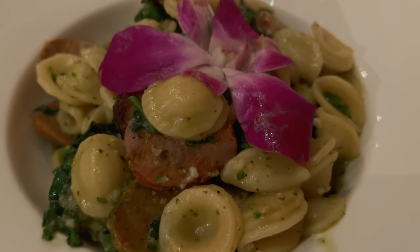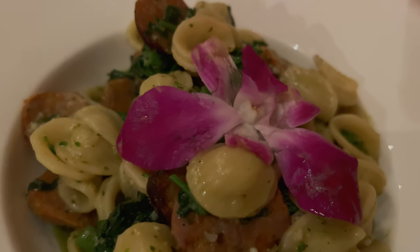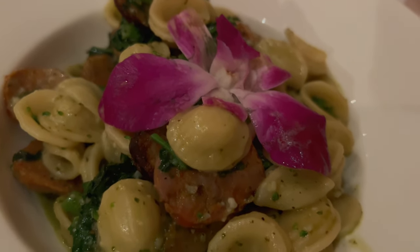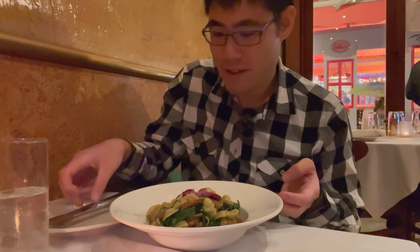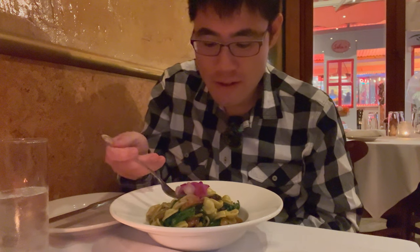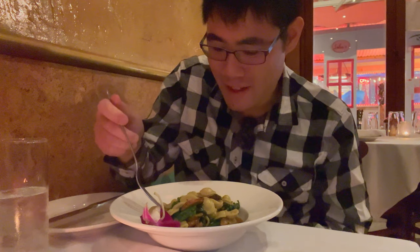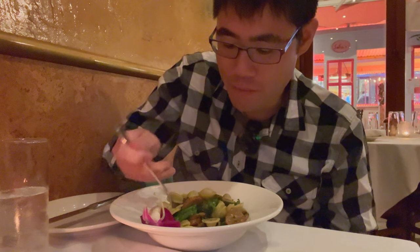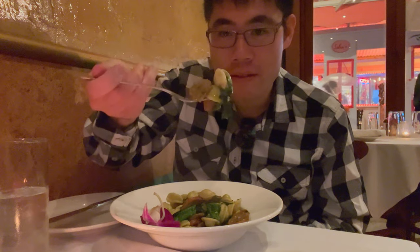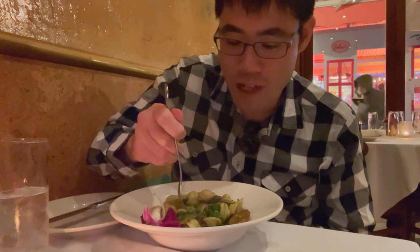This is their Orecchiette alla Varese, Italian sausage, shell-shaped pasta, broccoli rabe, and garlic olive oil sauce. Time to try this amazing looking pasta dish. I'm gonna leave this off to the side. I wanna eat that. Let's get some broccoli rabe with shell pasta. Mix it in with the sauce a little bit. Oh, it smells good. I just dropped a sausage.